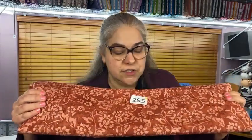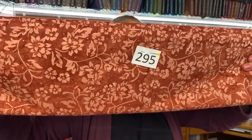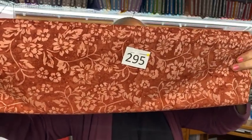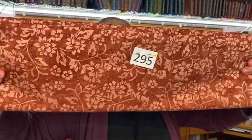So how many of you guys have gotten the teak fabric from us so far? Tell us what you think. Or tell other people watching, I guess. $2.95. This one has a brick red tint, but it's more of a brown.